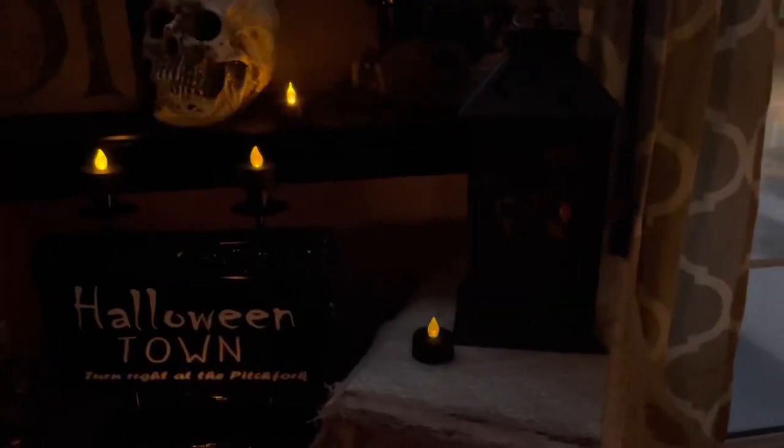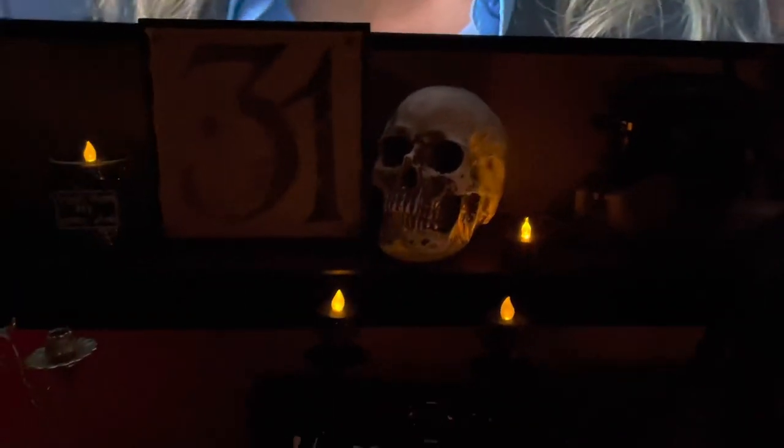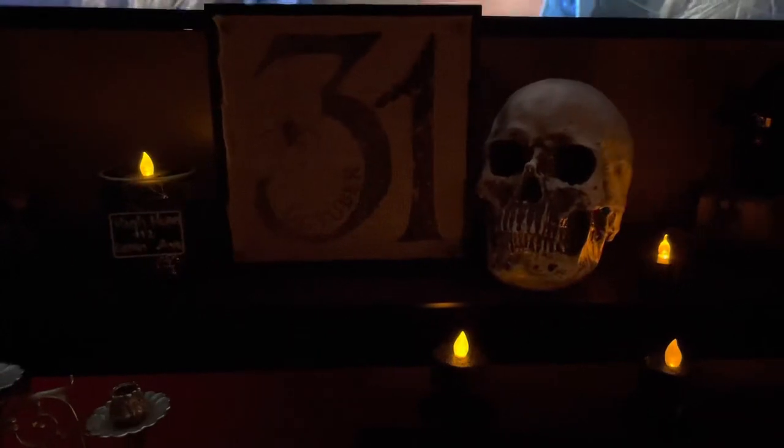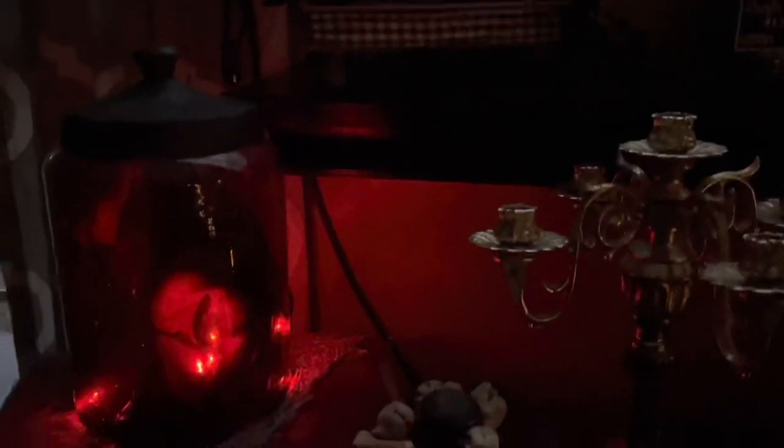Some of this stuff came from Big Lots and Dollar Tree and probably Family Dollar and Dollar General. Just things I've collected. I have a rusty little lock sitting by that camera that was from a garage sale. Like I said, it's through the years of collecting.